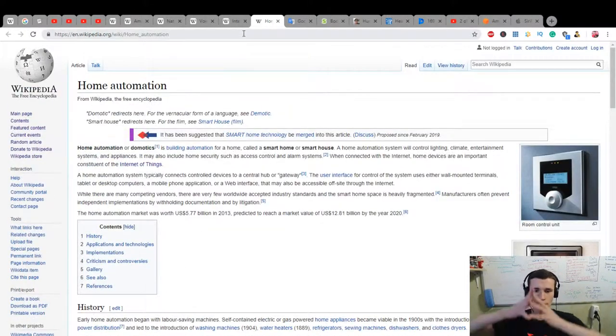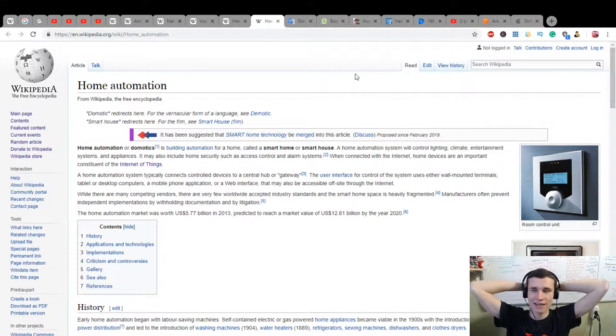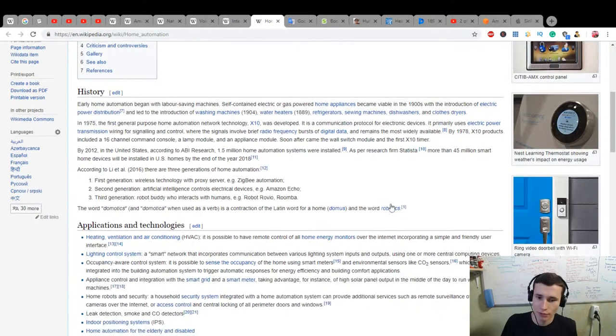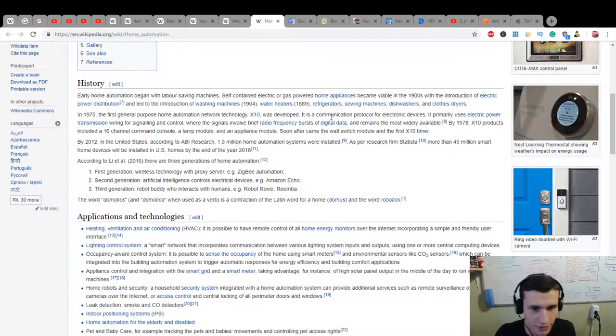Also, what did we learn? It is called a smart home or smart house, or else. Also, we have wall-mounted terminals and user interface inside of home automation, domotics. And domotics is a word created from domus, and robotics, which are Latin words.